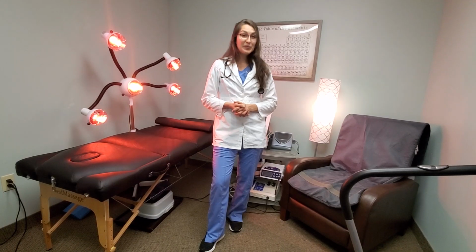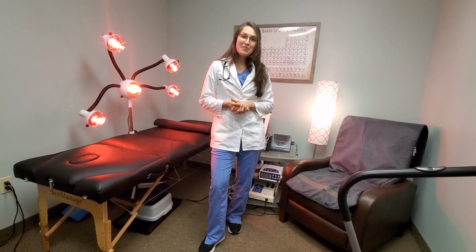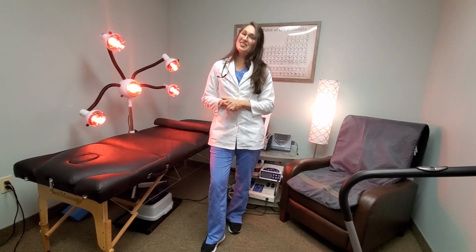But so far we've got a really great synergistic effect of this little circuit that we paired. So glad to present it to you, and I'm excited for you to try it.